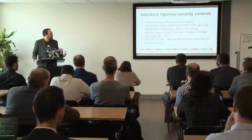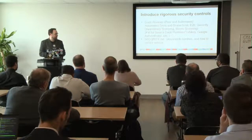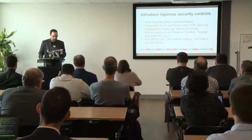You're going to want to use as many automated tools as you can for scanning for vulnerabilities and security flaws. You're going to want to use some sort of two-factor authentication for accessing your source code platform. Something like a hardware-based YubiKey is really cool and really secure. We should be buying those for everybody in the department. Google Authenticator is another good option. You're also going to want to have a SECURITY.md, which stands for markdown file. You're going to want to document your security controls, and how to secure your service, so that when people stand up instances of your stuff, they do it in a secure way.